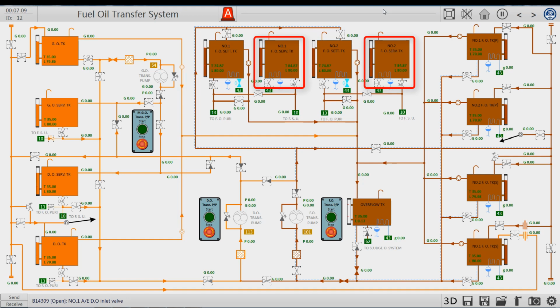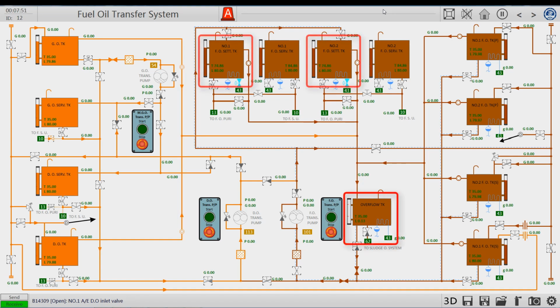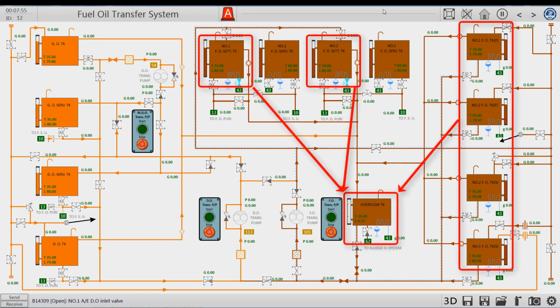However, no overflow pipeline is drawn to the oil tank on this page. The reason is that fuel oil from the service tanks will overflow directly back to the settling tanks. The overflow line height of service tanks will be slightly higher than that of settling tanks, and the service tanks and settling tanks are usually adjacent. Some ships pass through holes between adjacent bulkheads. Some go through external pipes to control the overflow of these 2 tanks. So this is what the overflow looks like. Service tank overflow backs to the settling tank. Settling tank and storage tank overflow back to the overflow tank.